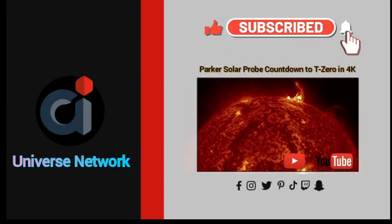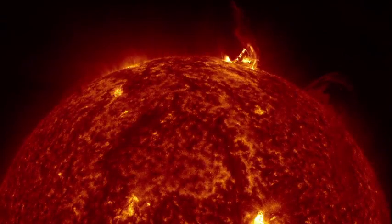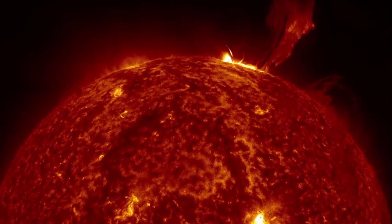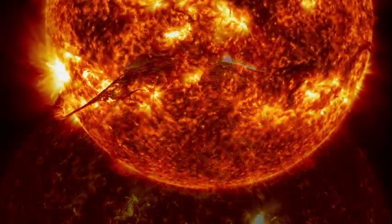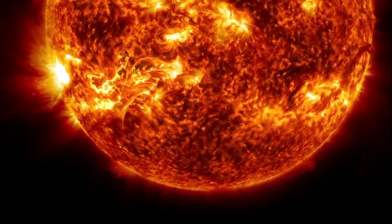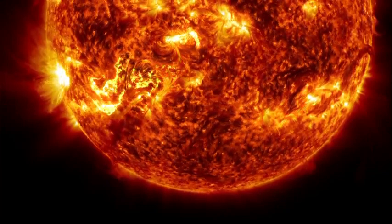The sun, the heart of our solar system. It's as familiar as anything we know. Although the sun has been studied for millennia, it still holds unsolved mysteries about its effects on our daily lives.